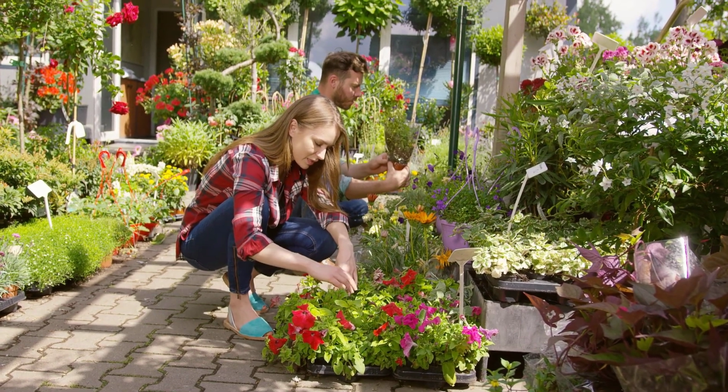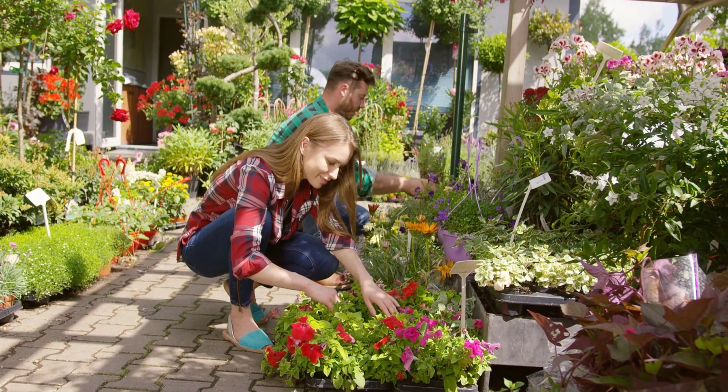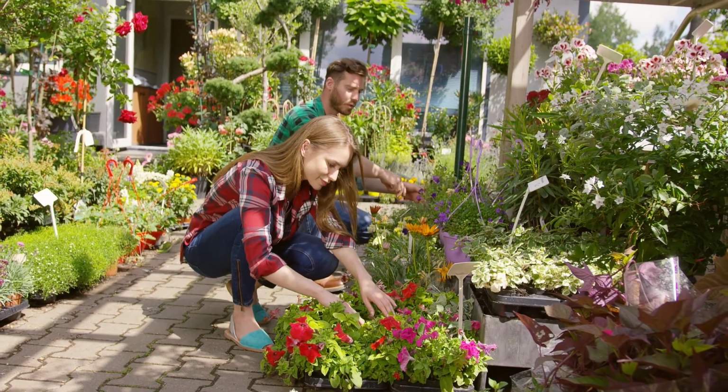So we have something like a planter that we created. You can control the soil that's in the planter, and so you can grow things like herbs, strawberries, or some smaller crops that are easier to maintain.